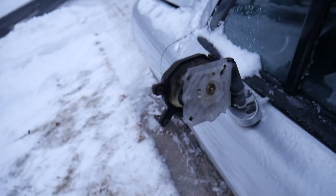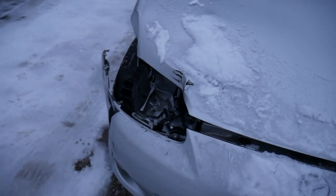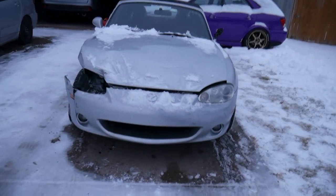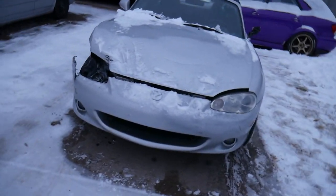This mirror is completely gone, so we'll have to replace those. I've taken out this headlight here because it was completely smashed. We'll have to get a new hood because if I can clear some snow away, it's not looking too good. I've never seen a car that looks happy when crashed. Well, I mean, I don't know. It looks sad and happy at the same time.